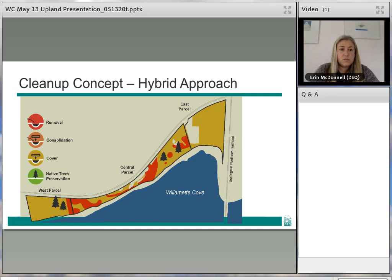And here I try to create an animation. We'll see how this goes to kind of show this concept. So here we have the removal areas that go off-site, and they fade away. Then we start excavating and creating a consolidated area. And as we continue to excavate the consolidation area, it'll grow. Here we have it growing.